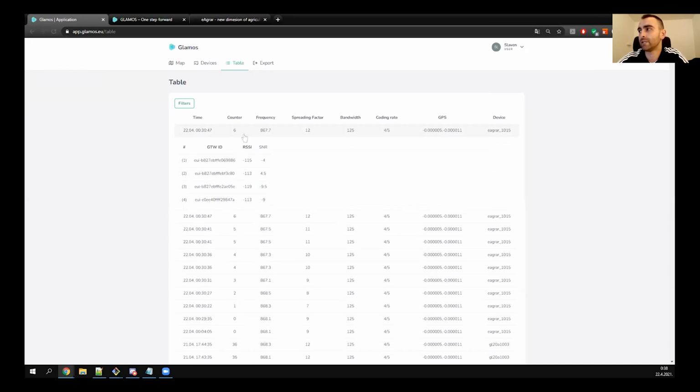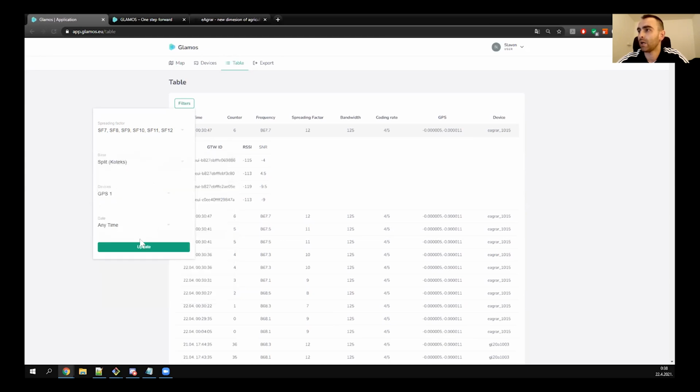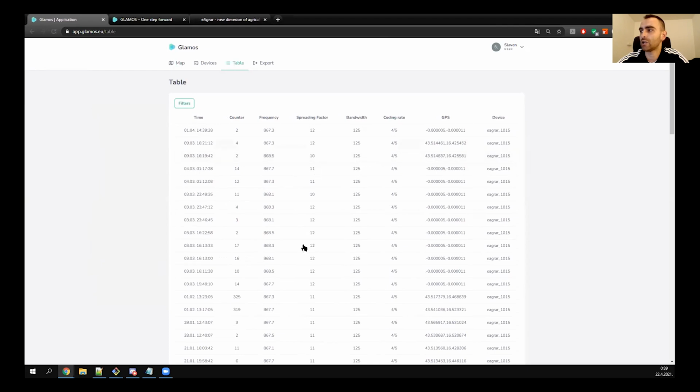When you click on a measuring point, you will get a list of gateways with their signal strengths. This is really important if you want to make something more precise, if you want to test just one gateway, so you will see information just about that. You can choose that also in the filter. For example, we will choose one device and just one gateway, and we will get information just for that gateway. Or if we want analytics for just a few spreading factors, you will get just those. So this tool is really useful for hotspot placement, but also for device placement.